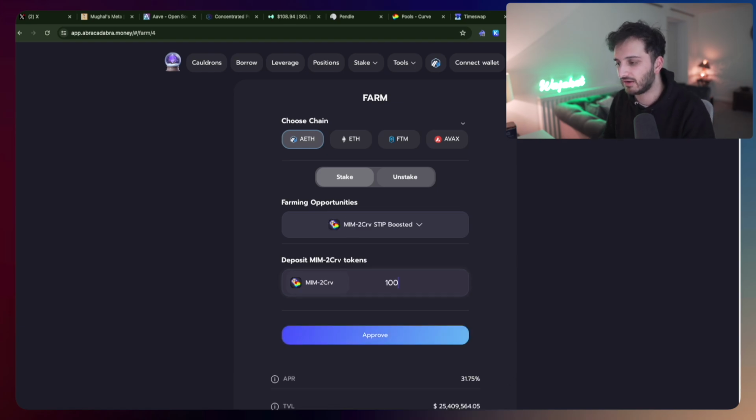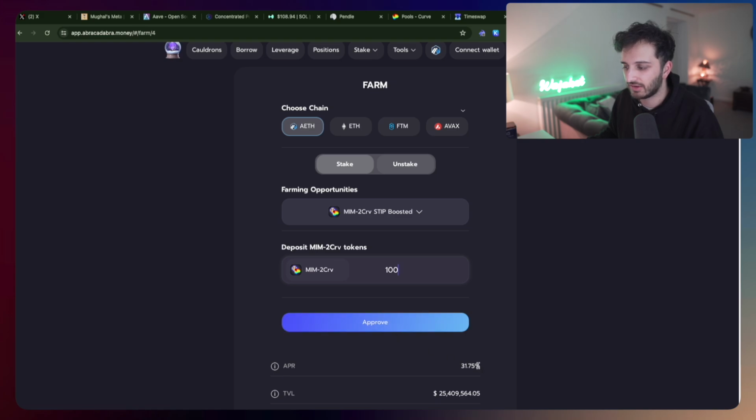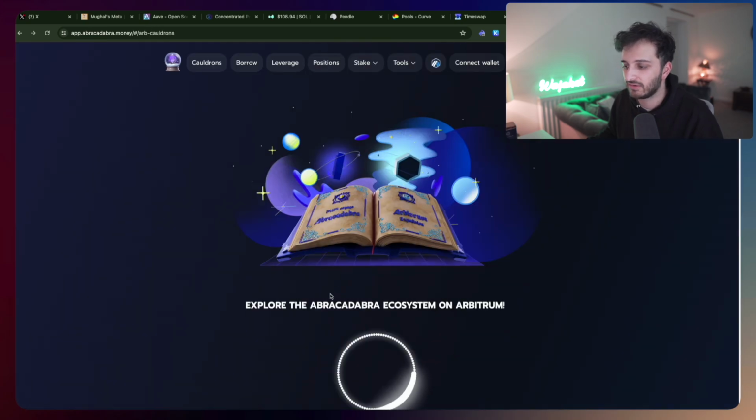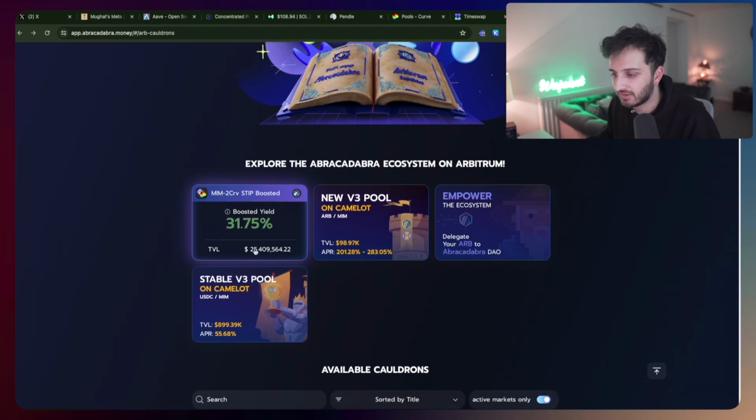So for example, if you had 100 LP tokens, you just click approve, stake them here, and you can earn that 31%. And you can see that 25 million in TVL right now, pretty good actually. And of course, because of such good yields, why wouldn't there be high TVL?